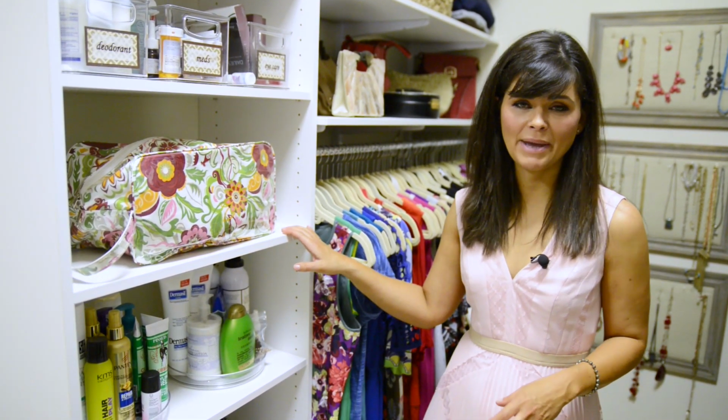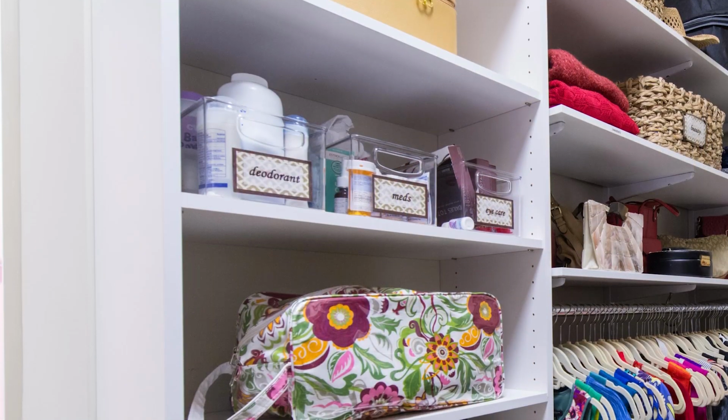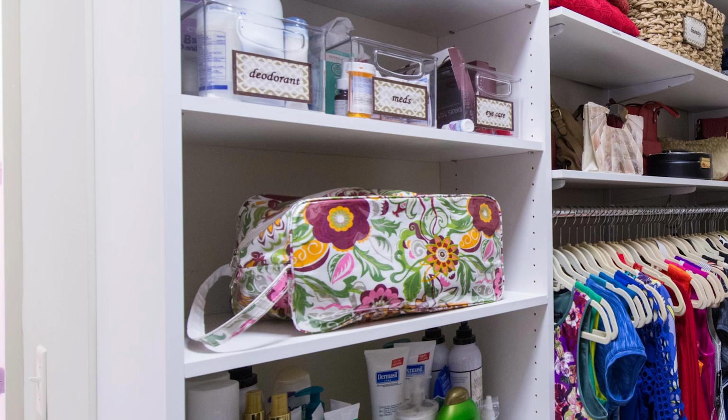When clients are designing their closet, we really want them to think about what their needs are so that we can customize the solution around them. And that's exactly what we did in this space with bringing in shelving for a client who frequently travels and needed to have toiletries and travel bags accessible to her to make packing a lot easier.